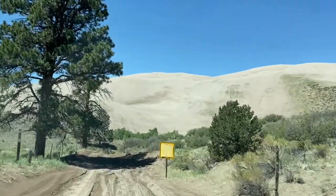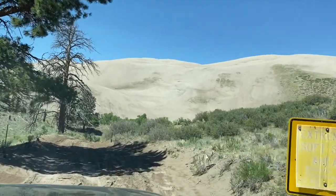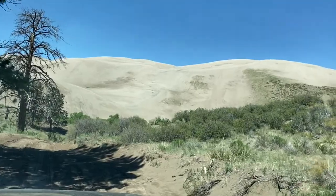Extremely soft sand ahead. Reduced tire pressure 15 to 20. Let's do it.